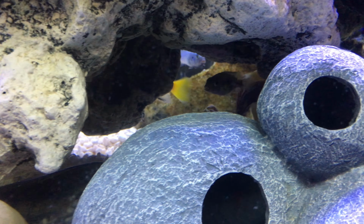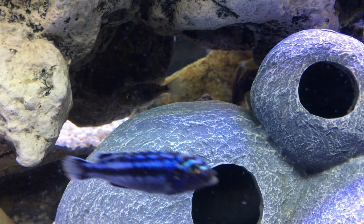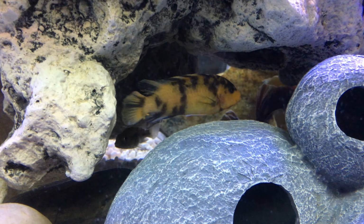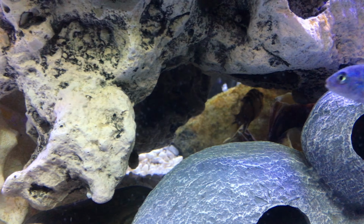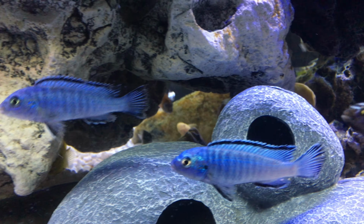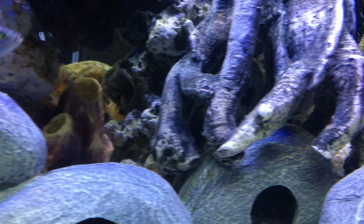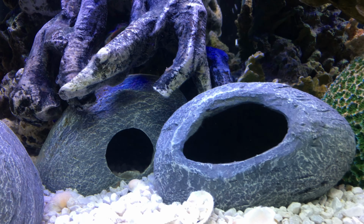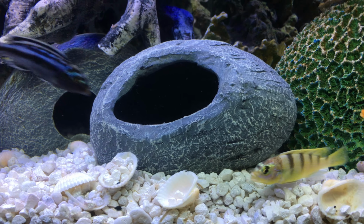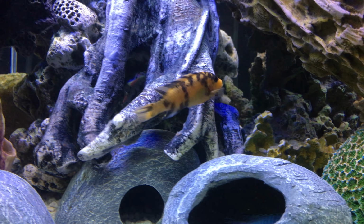And below here in the dark is another one of my Peacock cichlids. It has no color yet, but it's a gray tone. There's the pair of the Sokolofi. And there's the other Kenyi with the red zebra. I have 3 of those red zebras in here.